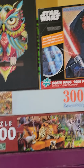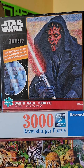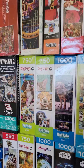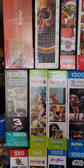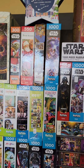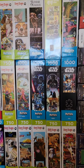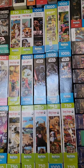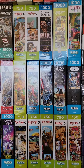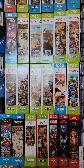This Darth Maul puzzle is a photo mosaic. I definitely need to get that one done. It's amazing. There's a Dale Earnhardt photo mosaic. A lot of these are Buffalo games. Fairly newer Buffalo games, but I bought my first Buffalo games puzzle when I worked at Wendy's back in, I think, 1988. And I'll show that one to you here in a minute.